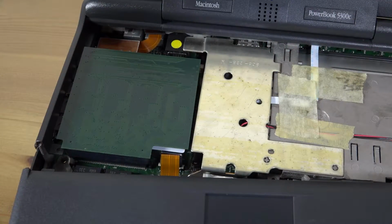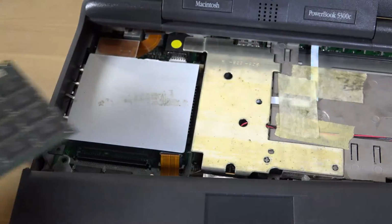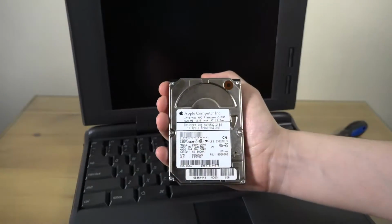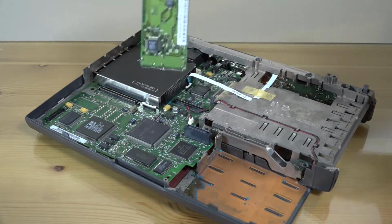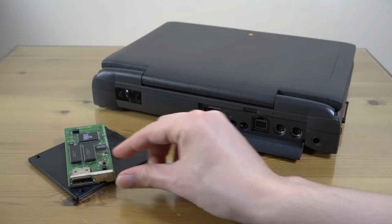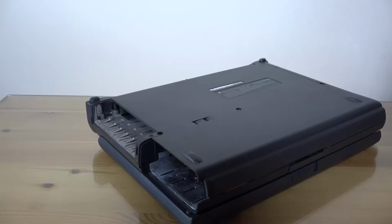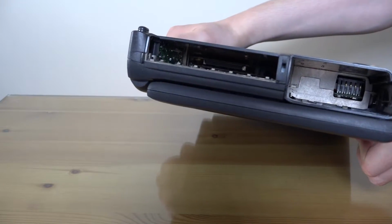Built-in RAM ranged from 8 to 16 megabytes, with a slot available to upgrade it to a maximum of 64. Hard drive options were 500 megs, 700 megs and 1.1 gigs, and a video card for output to an external monitor is also present. Look at the size of that. These machines were the first PowerBook to feature swappable bays, with the battery and floppy drive easily removable in order to insert something else.